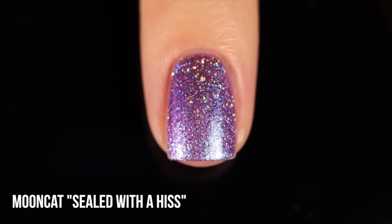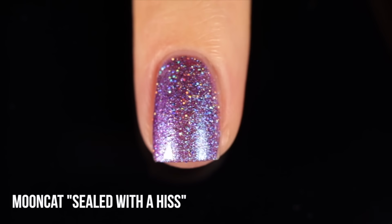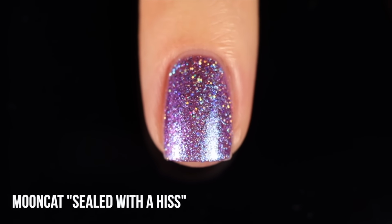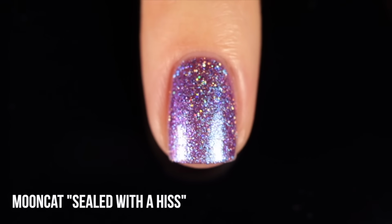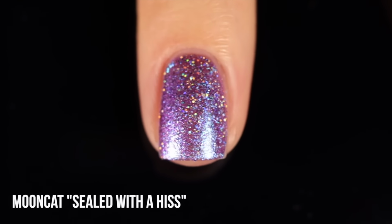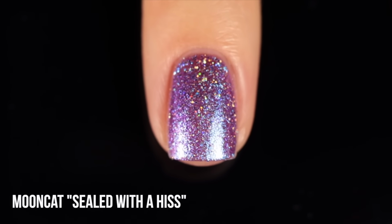It's this really intense purple shimmer that also has these larger holo flecks running throughout, and like I said, I just feel like holo in the summer is so fun because especially when you're playing in the sun, it just sparkles so intensely. I feel like this one's especially cool because it's really sparkly even when you're not in the sun because it has all of that shimmer in there, but then when you're in the sunlight, you get all of that extra rainbow sparkle, so it's really gorgeous.